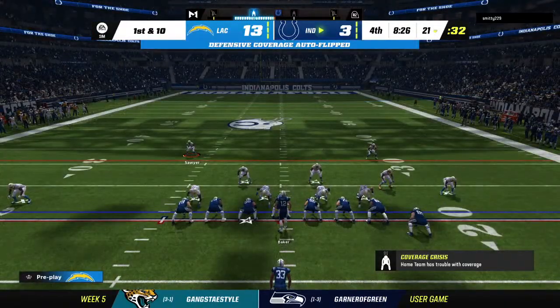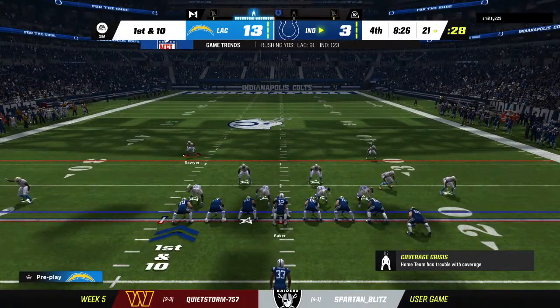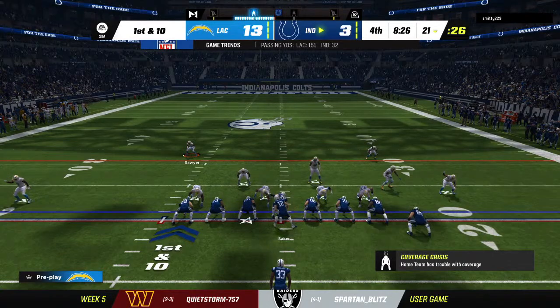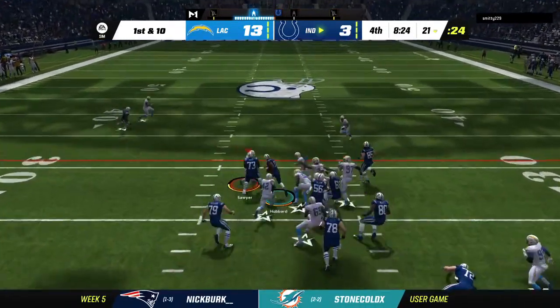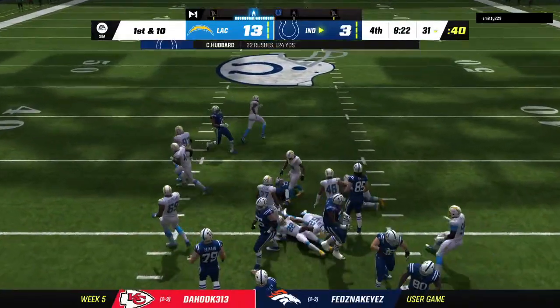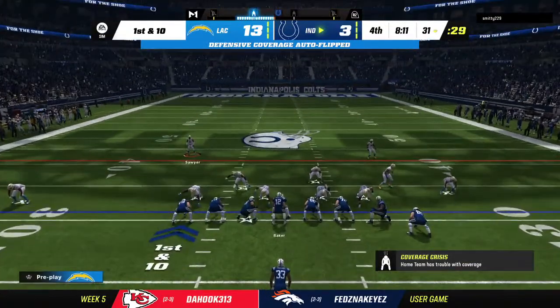The Colts come to the line, ready to start their next drive. Well, that last touchdown we just saw, what an important one. Now it's back to a two-score deficit for this crew. They are in desperate need of finding the end zone. 123 yards rushing for Hubbard. He has been tremendous all day long.